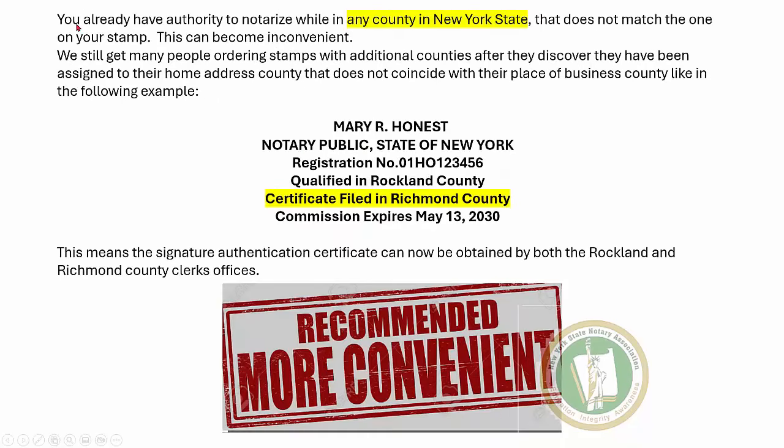Okay, so you already have authority to notarize while in any county in New York State that does not match the one on your stamp. This can become inconvenient, like we just showed, traveling all the way from Richmond to Rockland to get this done. So we still get many people ordering stamps with additional counties after they discover they have been assigned to their home address county that does not coincide with their place of business county, like in the following example.